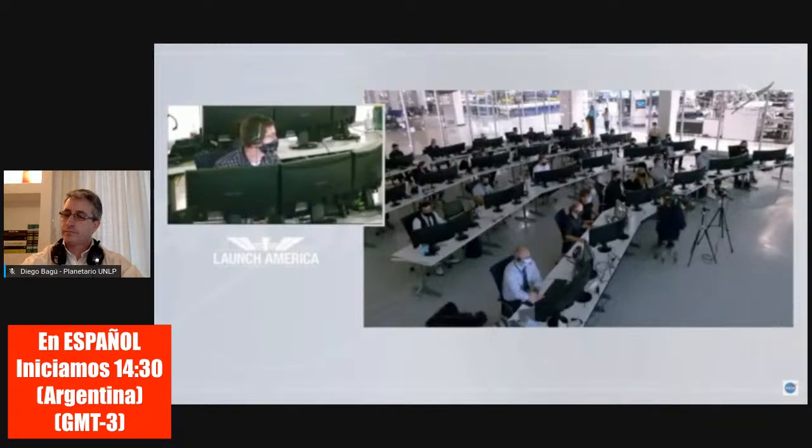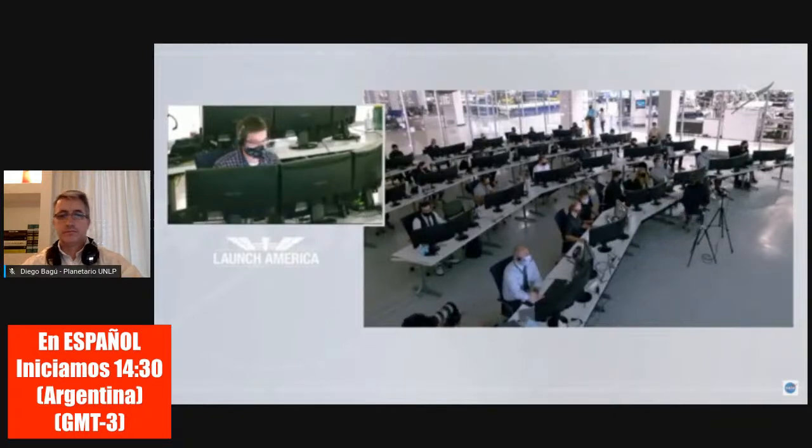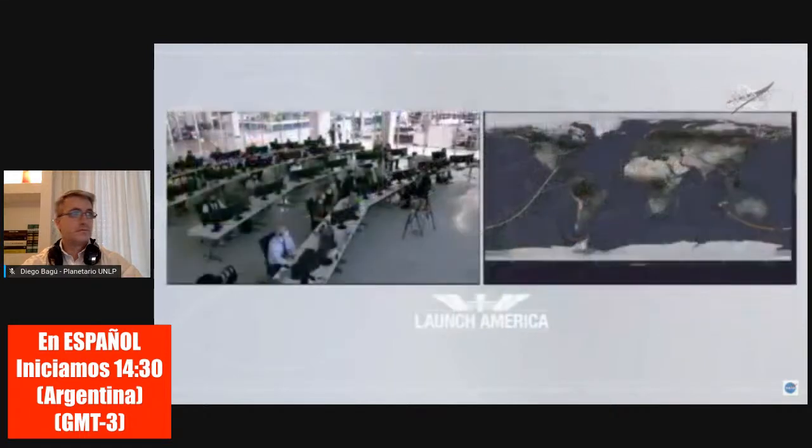That deorbit burn will last for 11.5 minutes. Once that is completed, we don't need to use those thrusters anymore, so we will close and lock the nose cone in preparation for re-entry. So we're a little under 3.5 minutes from the start of the deorbit burn. Again, our sequence of events has started.